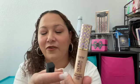Tarte, I also take this one while I'm traveling. This one was perfect for nighttime if I wanted more coverage, if I wanted to look like that porcelain doll look. Oh, this is the one I use every day pretty much. I love it. If I wanted it to last all day long, that's the concealer I use. And if I did my own makeup for the wedding, this is the concealer I would have used. So I really recommend that.